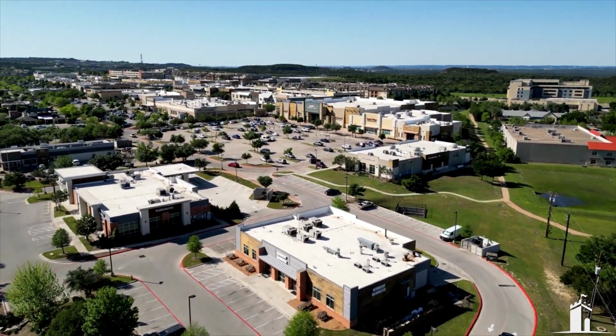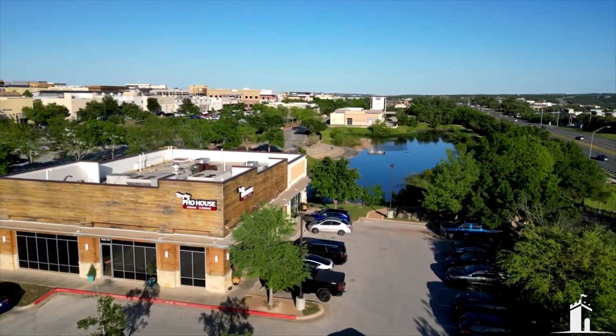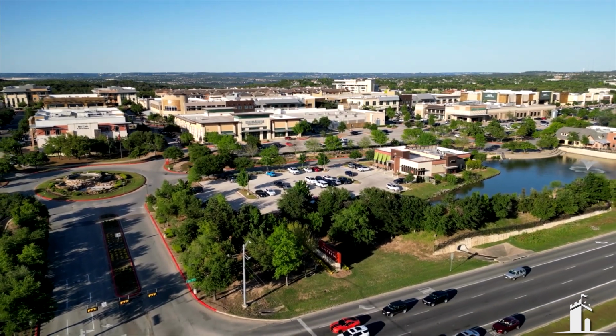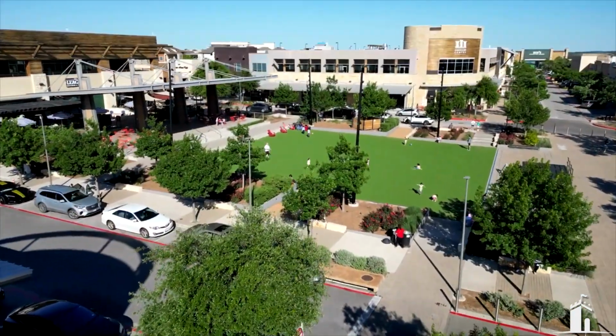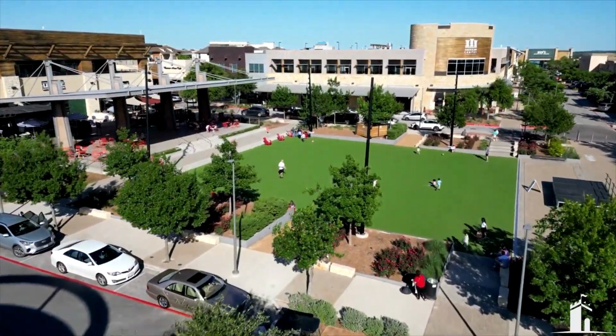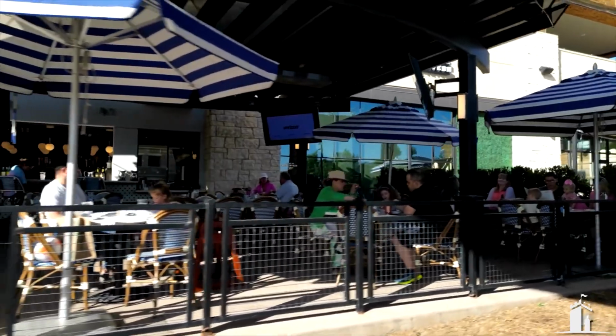And on top of that, the Hill Country Galleria has so many good restaurants. I mean, if you're a Chili's person, there's Chili's there. If you're wanting high-end fine dining, there's the League. There's a lot of really good restaurants there. So the location for really good fine dining is great.